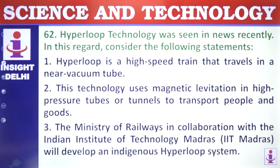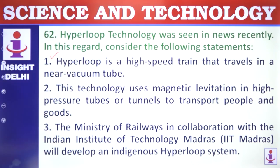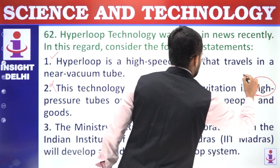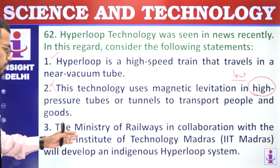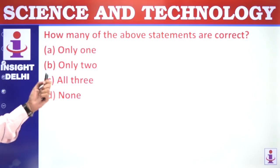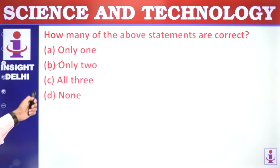First, Hyperloop is a high-speed train that travels in near vacuum tube. Correct. Second, this technology uses magnetic levitation in high-pressure tubes or tunnels to transport people and goods. This is incorrect because it does use magnetic levitation but in low pressure tubes. Second statement is incorrect. Third, the Ministry of Railways, in collaboration with the Indian Institute of Technology Madras, will develop an indigenous Hyperloop technology. Correct statement it is. So first and third are correct. We are supposed to find out how many are correct. 2 are correct, and that's why answer is B, only 2. 62, answer is B.